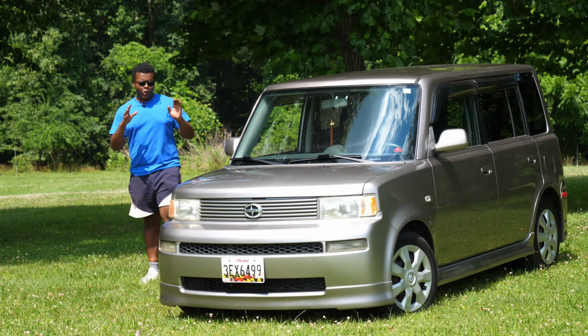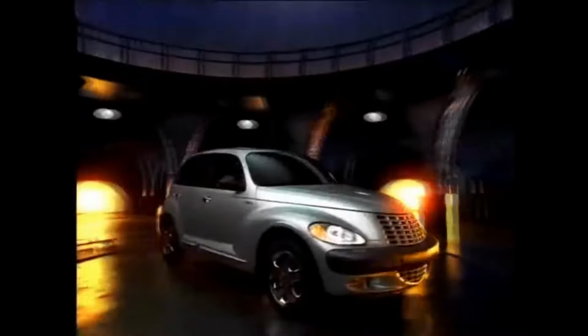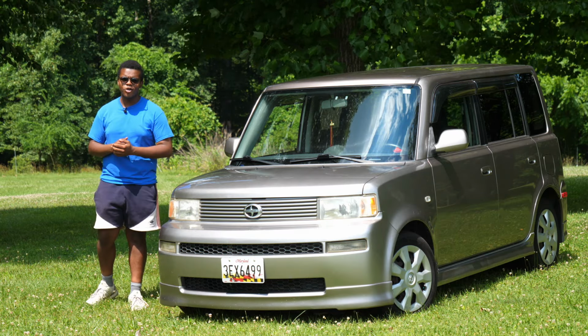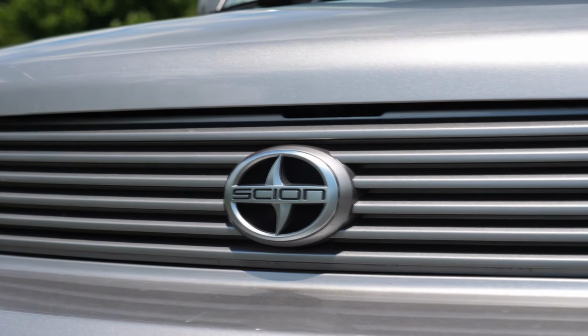The 2000s was a wacky time for the automobile. We had weird cars like the Chrysler PT Cruiser, the Pontiac Aztek, the Isuzu Vehicross, Honda Element, and of course Toyota had to join in the mix with their offshoot brand Scion for young people.